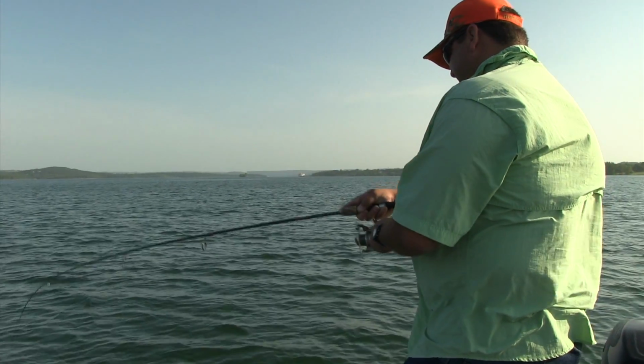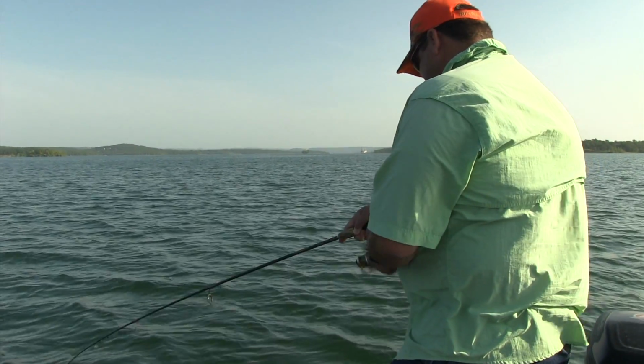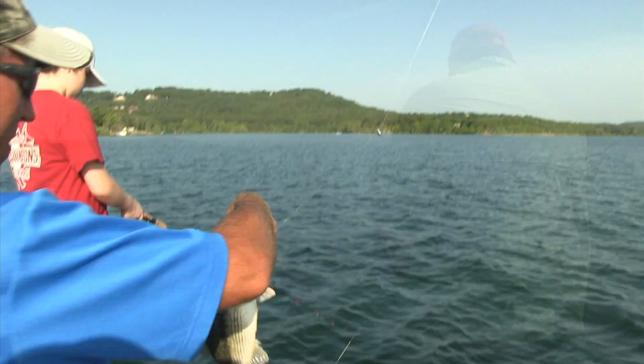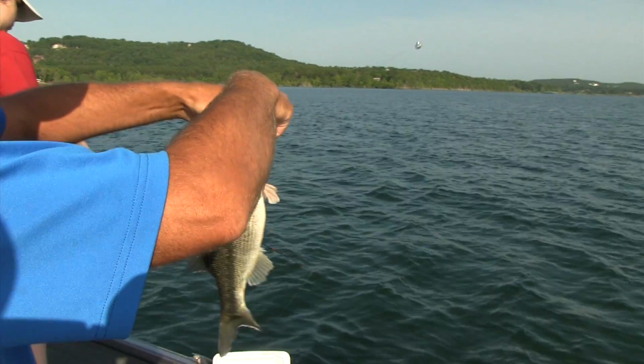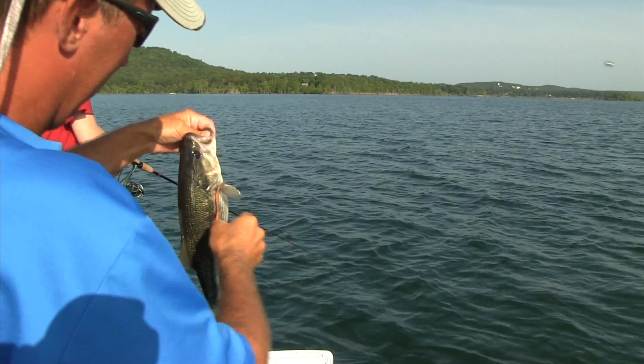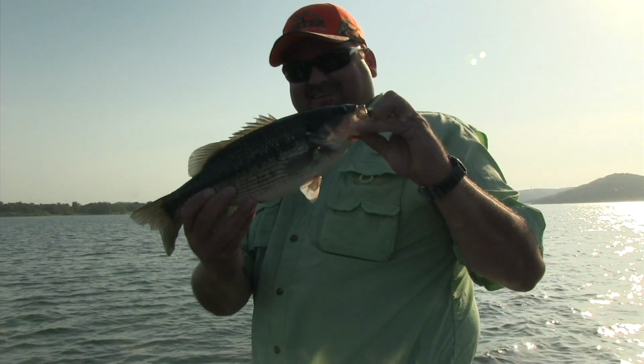Squirrel got an acorn in the back of the boat. Hey, sun go down, dog turn around. Told you there was big bass out here on this point. Ain't they healthy? Pretty fish. I caught one anyway. There you go.